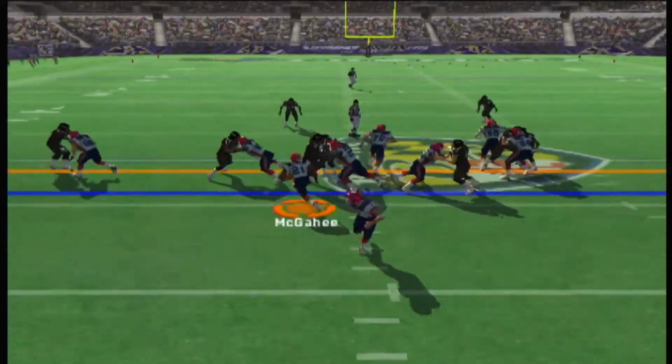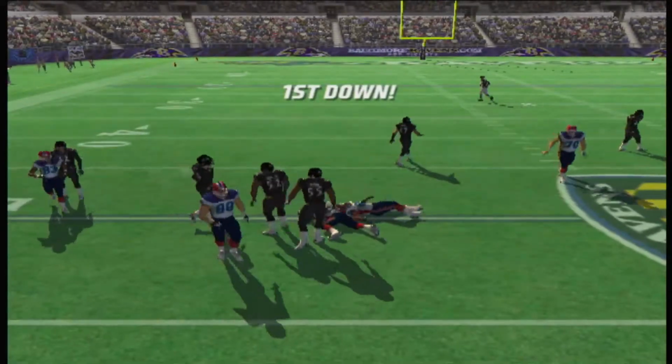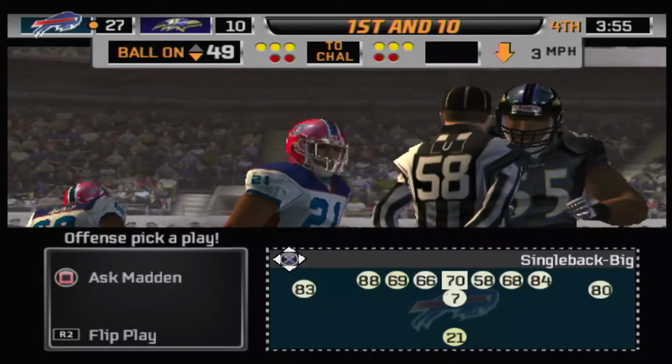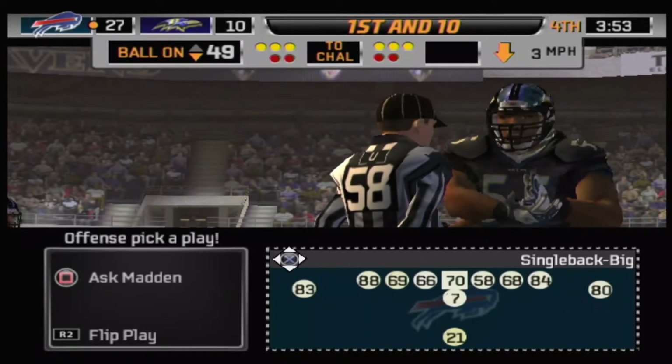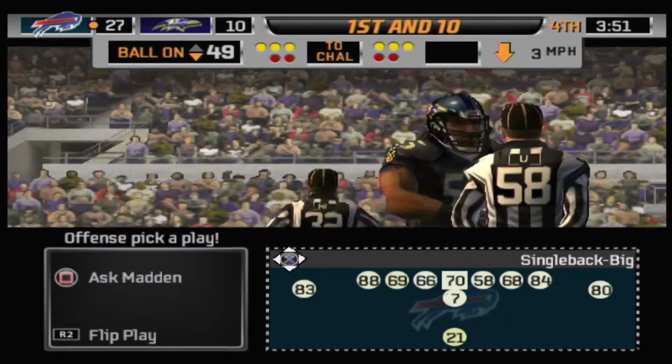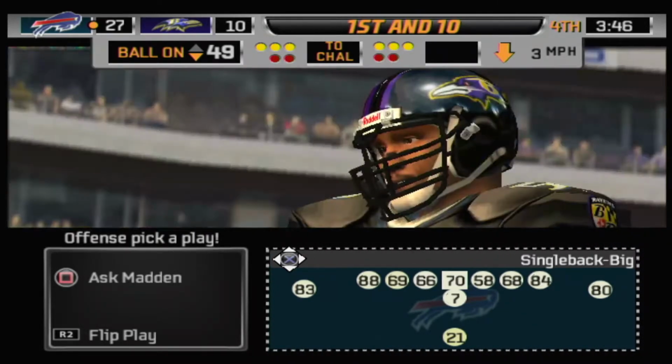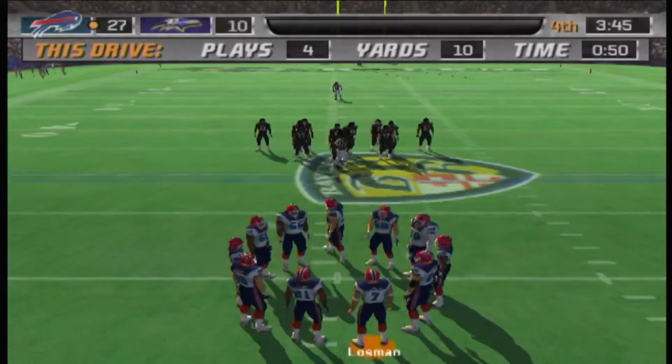Don't know why they're going for it here. I think they just punt. Lewis brings him down. They get enough to move the chains. Just simply power football there, converting on fourth down. That's not always the most exciting play, a run up the middle for a yard or two. But it sure gets your team fired up when they get the yards on fourth down and keep those chains moving.